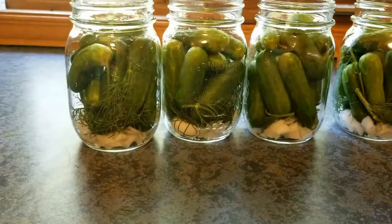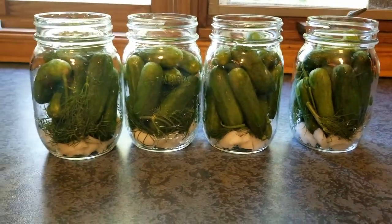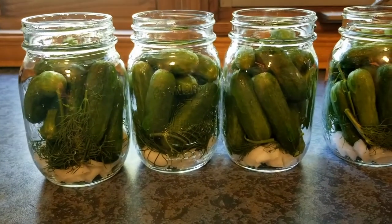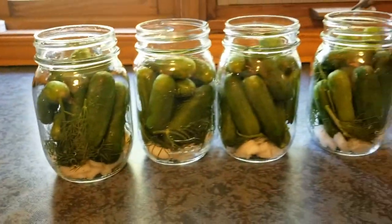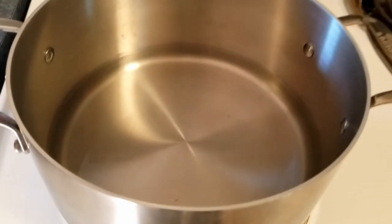All right, so I've got my 4 jars all packed with some onion, garlic, dill, and my baby cucumbers. It was actually the perfect amount of baby cucumbers. Could have fit maybe 1 or 2 more in this one. But look at that. The brine has come to a boil.